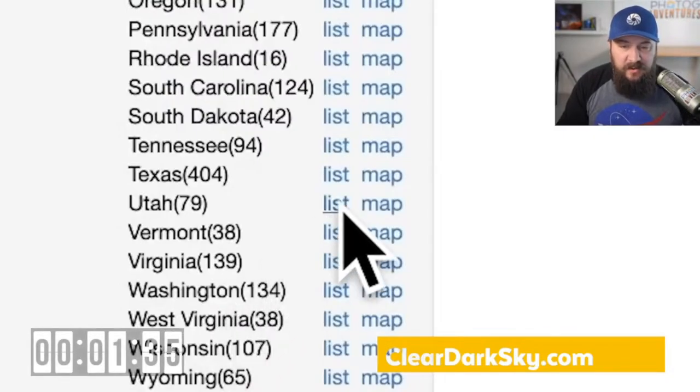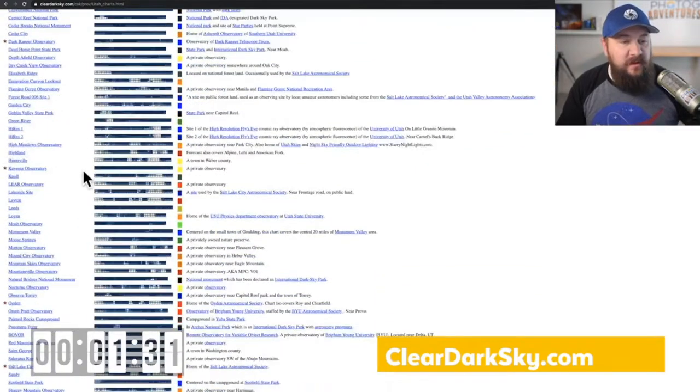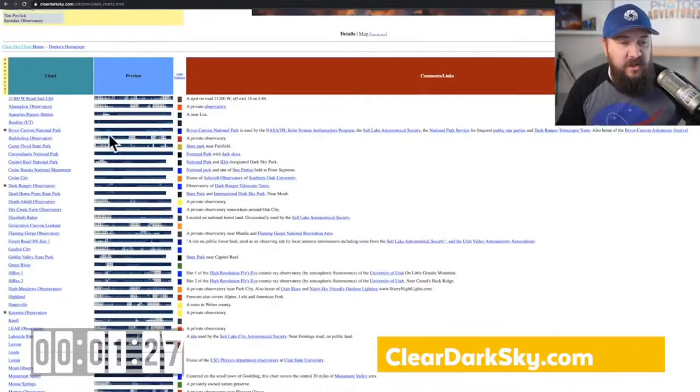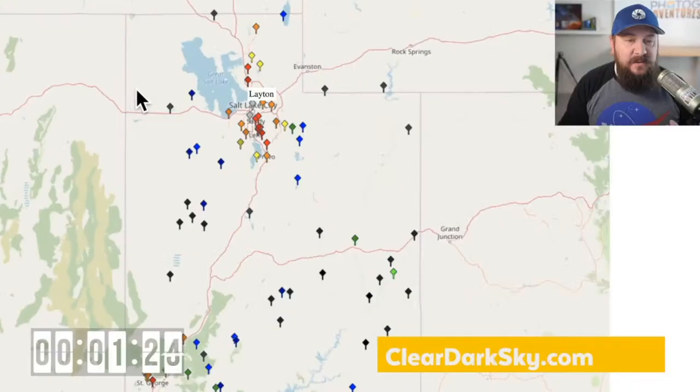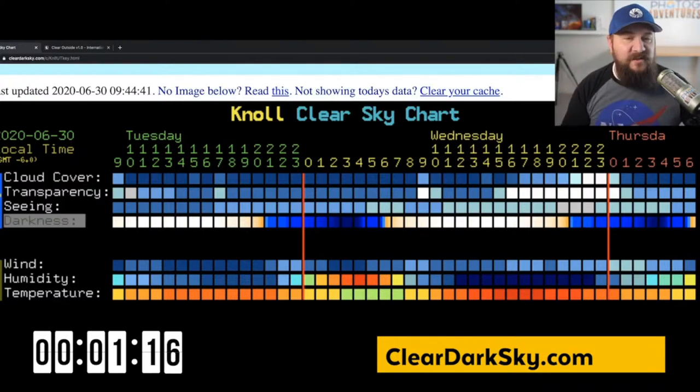I'm in Utah. I'm going to go to the list first and show you. Here's a quick way to see everywhere in Utah and see all the different stations and get the information for their sky charts really fast. So let's go to the map. I was in the Salt Flats last week, which are over here, and the closest pin is this one in the Knoll. So I'm going to go to the Knoll clear sky chart. Blue squares are good, white squares are cloudy, and you can see that it's breaking it down hour by hour. All of Tuesday, here's all of Wednesday, and part of Thursday.